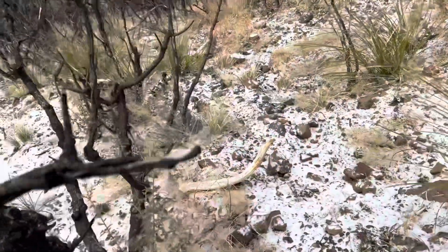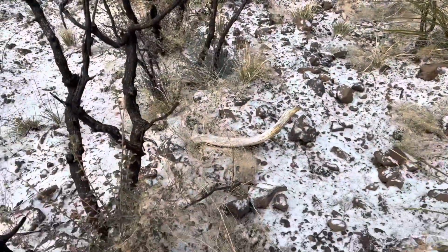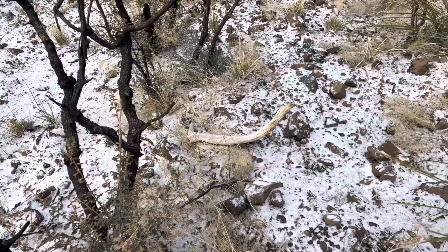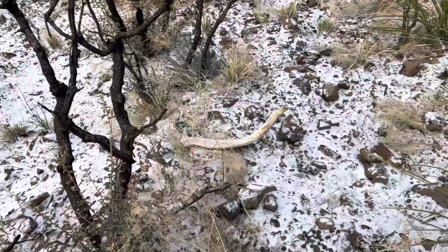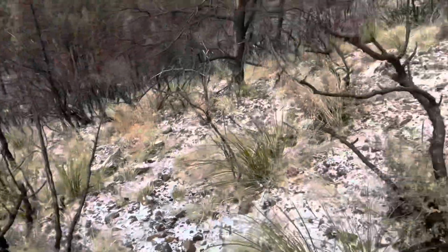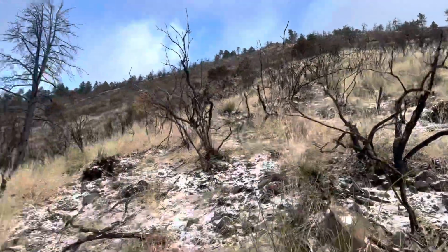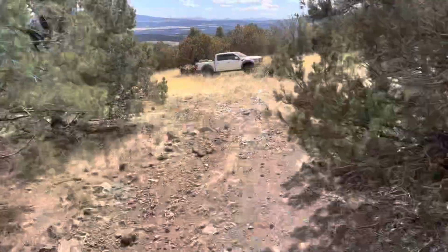Oh, that's how close I got to that antler before I even saw it. That thing is old, chalky, and completely burned out. But I'm hoping to find something else in here. I'm gonna keep side hill and see what I turn up.